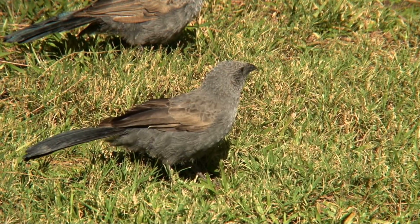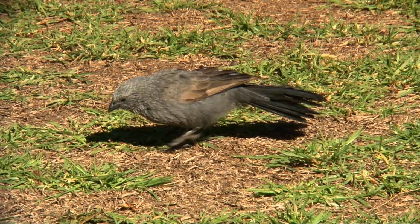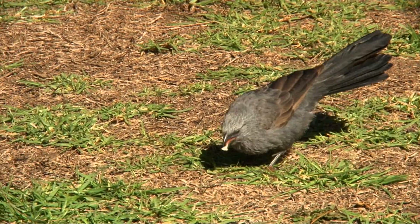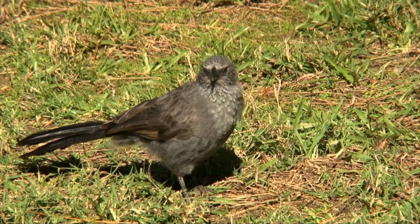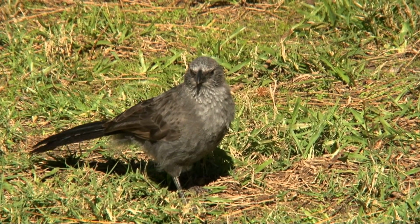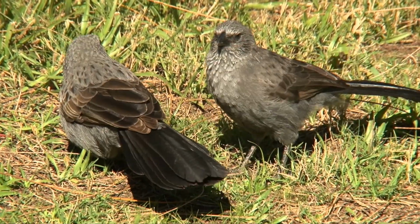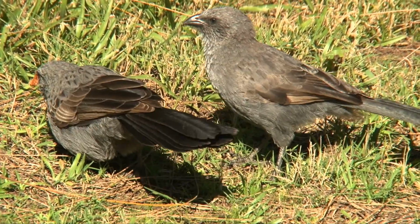The apostlebird is often found in association with the white-winged chough, which belongs to the same family and has similar habits. It is found in open dry forests and woodlands near water. It may also be found in farmlands with trees, as well as along roadsides, in orchards and on golf courses.